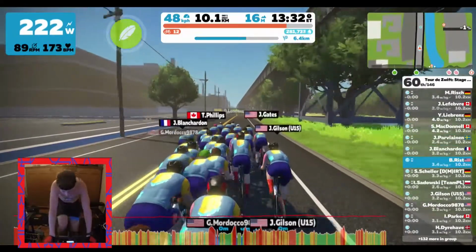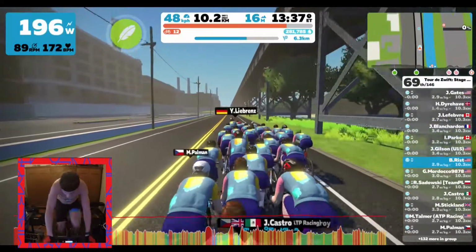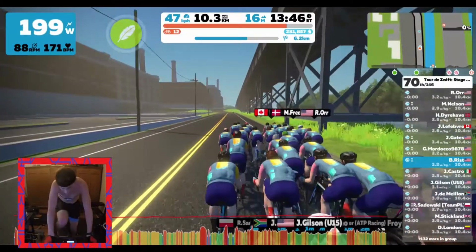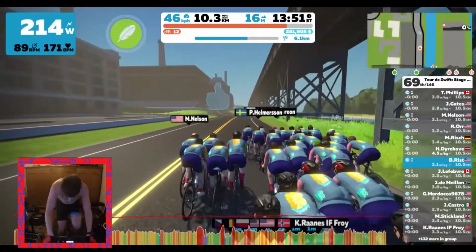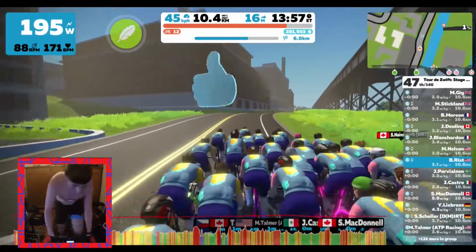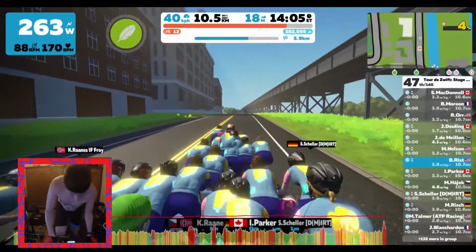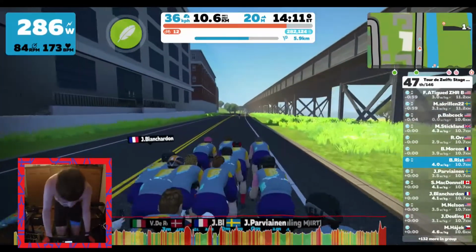2K to go till we get into the little kicker. Pack's kind of pulled up just a little bit. Probably starting to realize that we're gonna be getting into this climb here in a bit. Conserve a little bit of energy. Although we got a little step up there, kind of throwing down some watts.